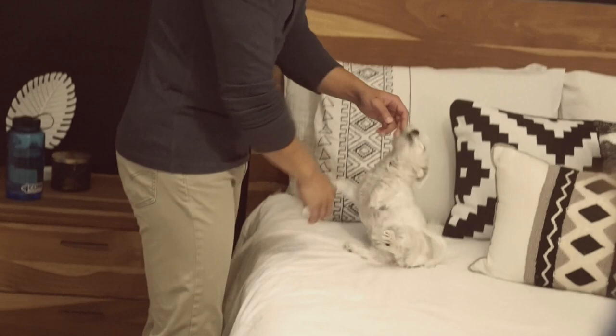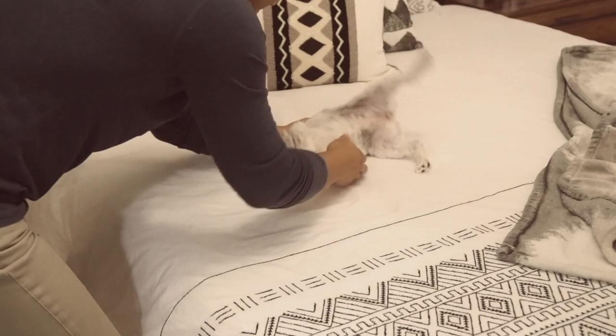She's very excited too. Yeah. She's so cute. Whoa. What are you doing to her? What are you doing to the poor girl?